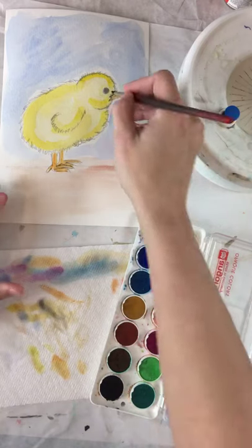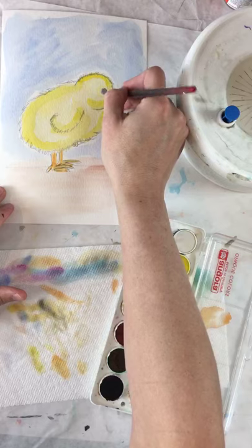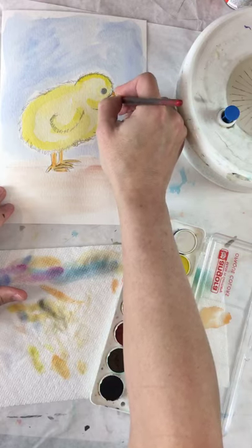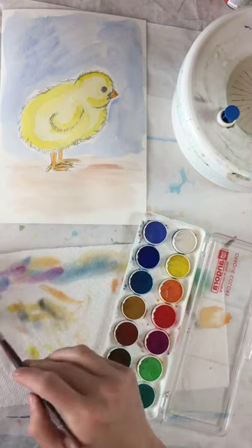I'm going to get my little beak here. I'm only trying to do the edges, so I'm actually leaving a little bit of the beak with nothing in it.